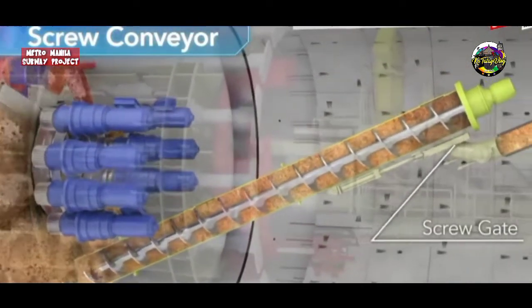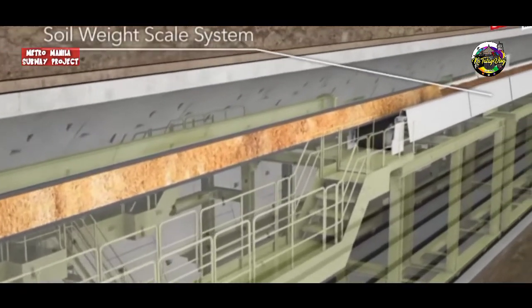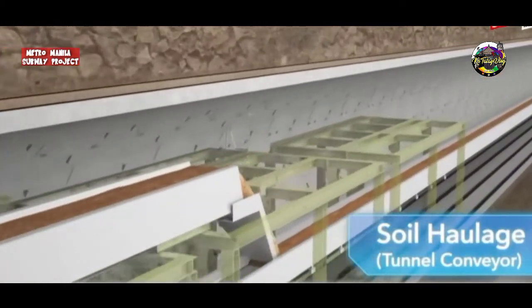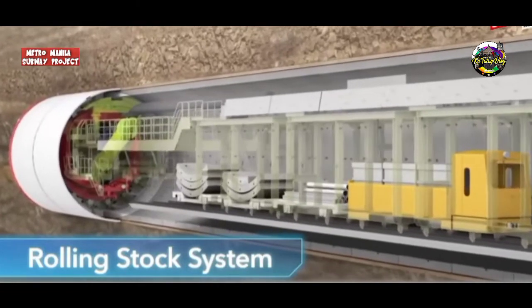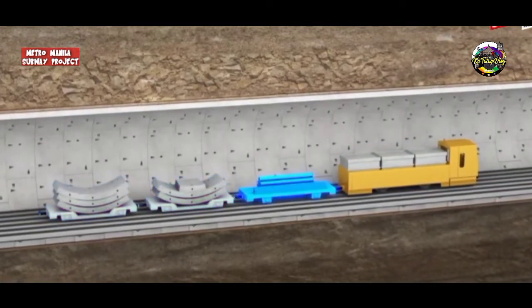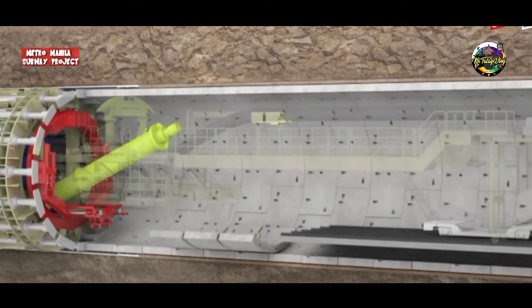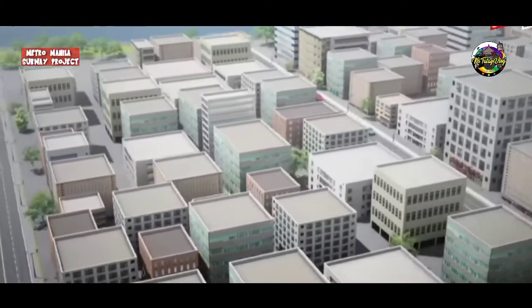The screw conveyor carries excavated soil to the rear of the TBM. The soil is passed through a rubber hose to a backup conveyor and tunnel conveyor in that order, and carried to the rear of the tunnel. The use of tunnel conveyors is far more efficient than evacuation by muck cars. The rolling stock supplies new segments. The rolling stock is made up of a locomotive, two segment cars, and a platform. A crane picks up individual segments brought in from the backup and loads them one by one to the erector. EPB machines improve excavation efficiency and contribute to urban development.